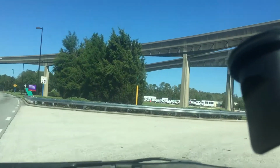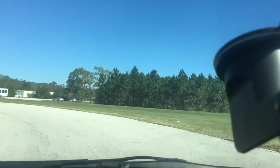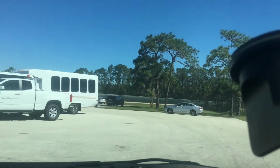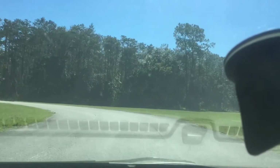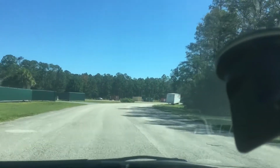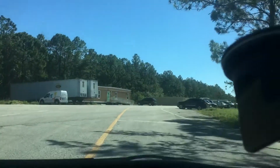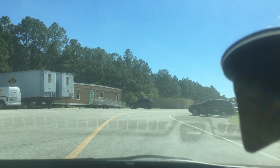Here. Interesting. Follow this road back through here, around the bend. Yep, looks like it hasn't really changed. Yep, they still use it for some cast parking and things like that.